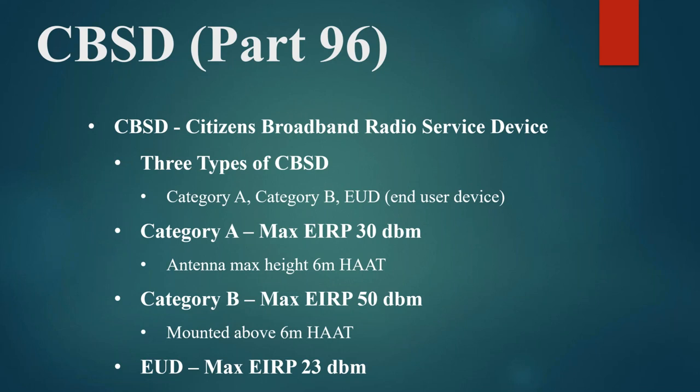So the EUD here is not what you think. A lot of people think that's going to be your CPEs that you put at the side of the house. The EUDs are actually more of your handheld devices, your hotspots, your USB drives. So anything that we're normally dealing with in our fixed wireless world is going to be a Category A or Category B. One big example of this is Cambium's 450. All of their devices are Category B certified.